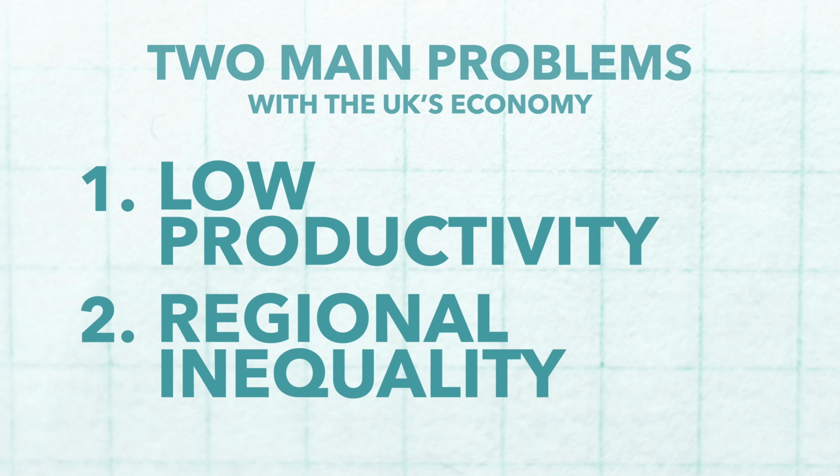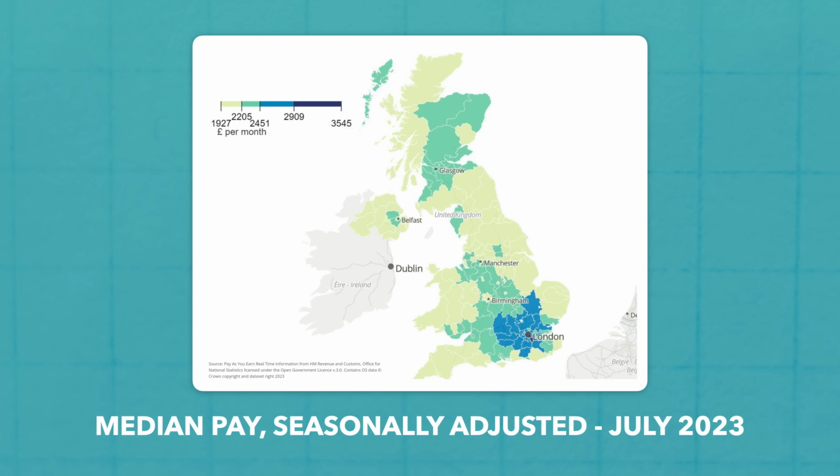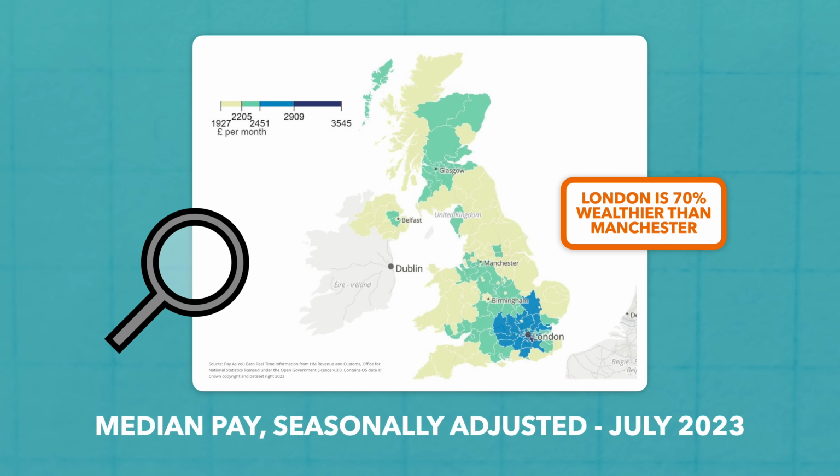As we've detailed in previous videos, the UK has some of the worst income inequality in the OECD. But what makes the UK's predicament so notable is its geography. If you take a look at a map of the UK by income, it's immediately obvious that the reason the UK has such terrible income inequality is because London and the surrounding areas in the southeast are way wealthier than the rest of the country, with London's GDP per capita being roughly 70% higher than that of the UK's second most productive city, Manchester.